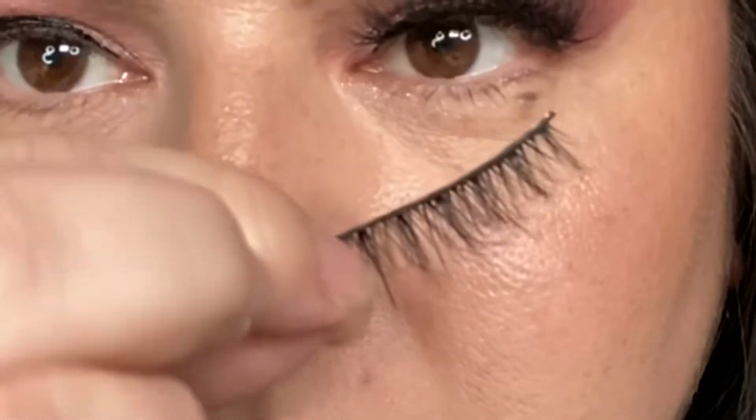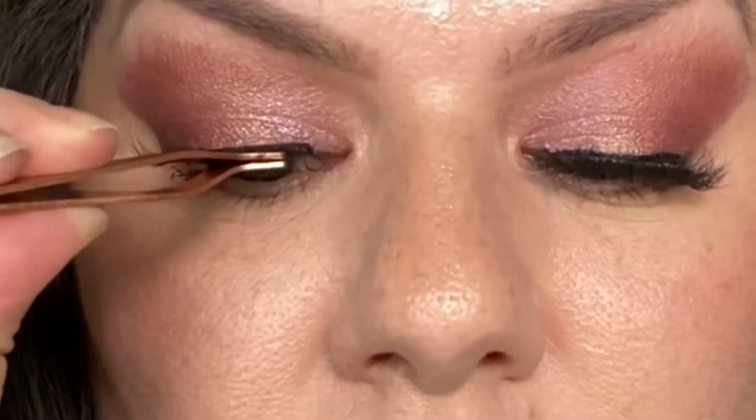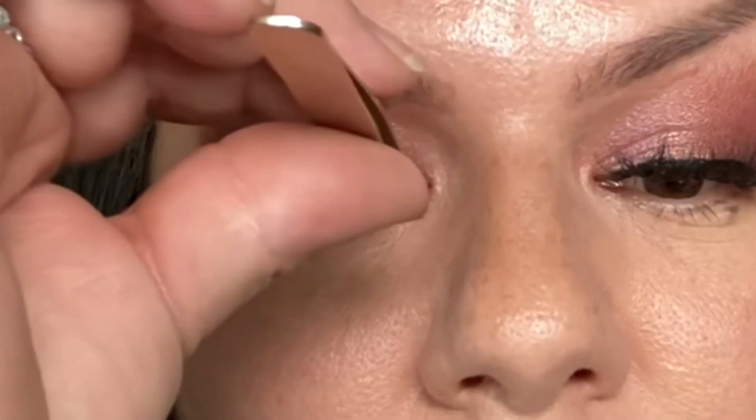Obviously the thicker ones had that crimp, but this one right here, the medium ones, the crimp to me is more visible. So we're gonna go ahead and grab a pair and see how it looks on the eye. I mean, look, they look just a little wild to me. Okay, let's push it down. Okay, so the crimp is so obvious, you can see that.